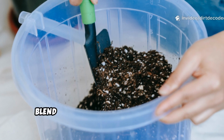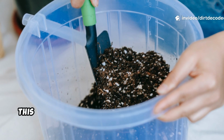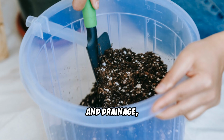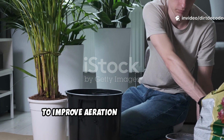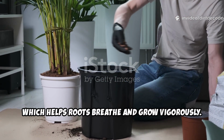For the soil, blend 2 parts high-quality potting mix with 1 part rich compost. This combination provides a balance of nutrients, moisture retention, and drainage, giving your eggplants the best possible start. Mix in a few generous handfuls of perlite to improve aeration and keep the soil light and fluffy, which helps roots breathe and grow vigorously.